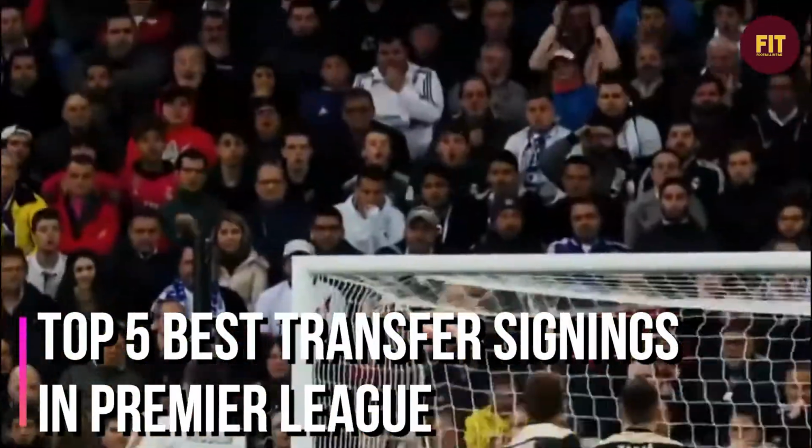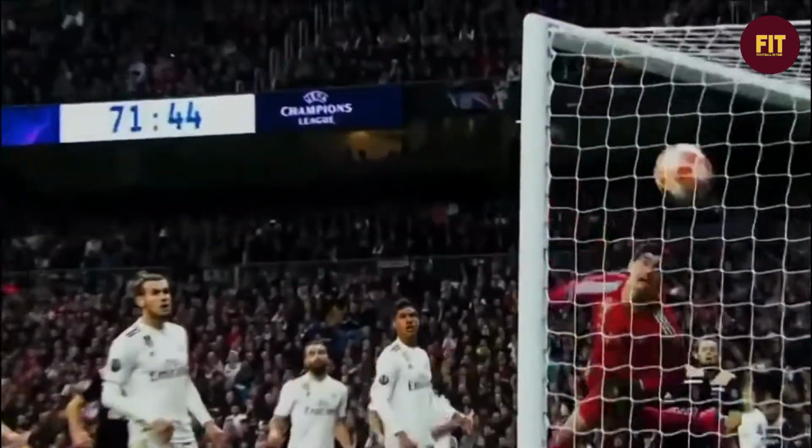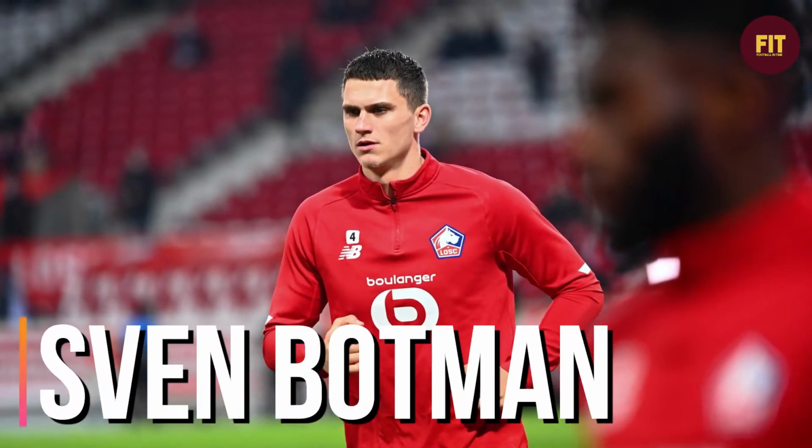Here's a list of the top 5 best transfer signings done this Premier League pre-season for the next season, 2022-2023. Coming in at number 5, I've got Sven Botman.